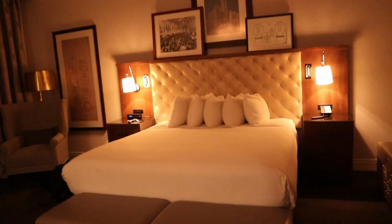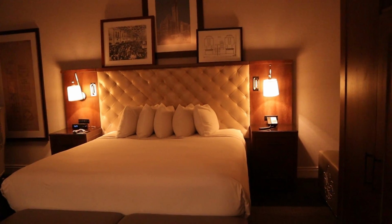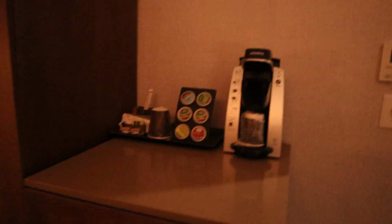Coming out of the bathroom, down the steps here. To the right, there's the bed. Got a coffee maker here. A safe. And then a little micro fridge.